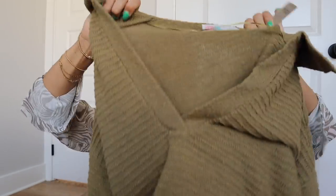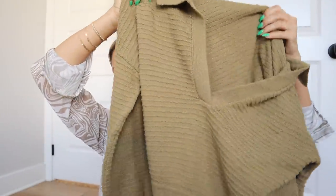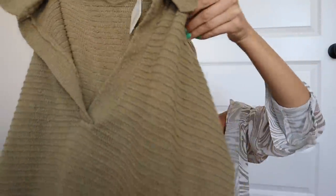And then the top is one of my favorites. It's their Free People Beach Collection, which I really, really love. It's this collared sweater, deep V. I love wearing it off my shoulder and kind of tucked up into my bra. But for fall, this will be really nice too. It's a really nice fall color. You can wear it with jeans, trousers, literally a ton of stuff. So that is my little haul for you guys.